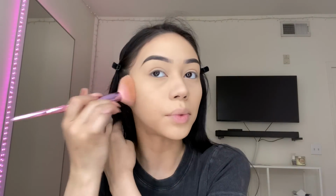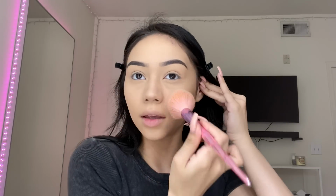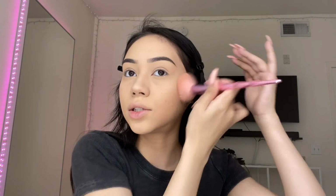I always take a little bit more powder and put it on my face, because when I try to apply bronzer to a semi-set face, I always get really patchy bronzer, and I don't want that. Next, of course, we do bronzer. This isn't new. You guys have seen this dozens of times, I'm sure, if you watch my lives and stuff. So it's literally the same routine.